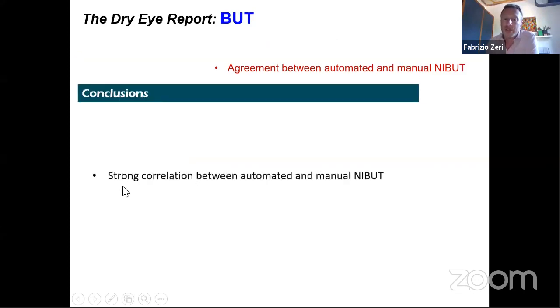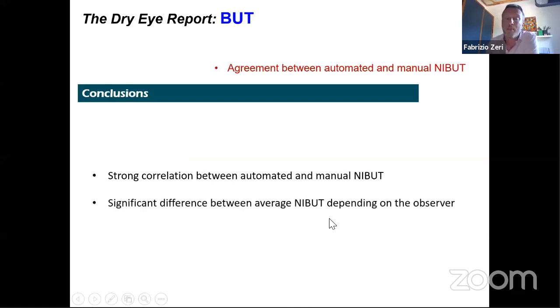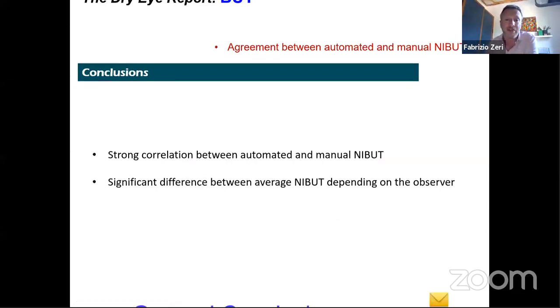So just to conclude, there was a strong correlation between automatic and manual non-invasive breakup time, but a significant difference between the average non-invasive breakup time was found depending on the observer. So we have to bear in mind that this is what happened with a different instrument. Again, different instruments give us different results.